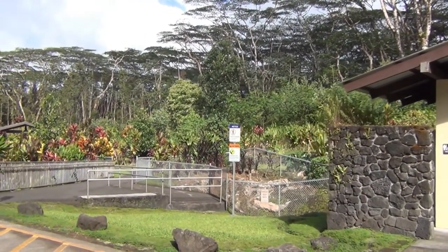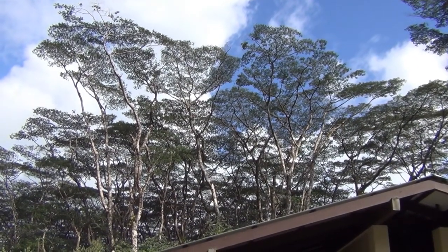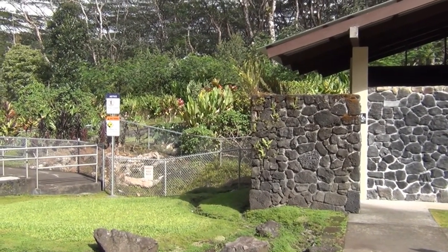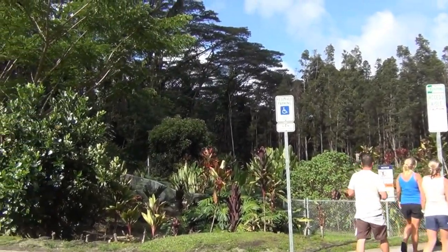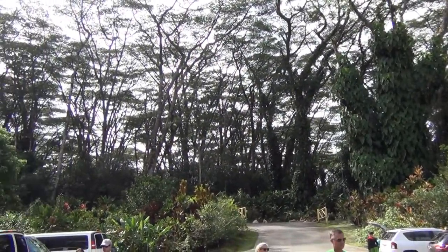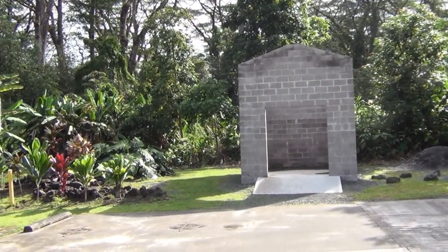So this is Lava Tree State Park. These really tall trees are from Africa, and they grow really tall here and then they fall over because they're used to deeper soil than exists. So they were a problem. They were brought in for reforestation, but they were really the wrong kind of tree. But it's really a pretty place.